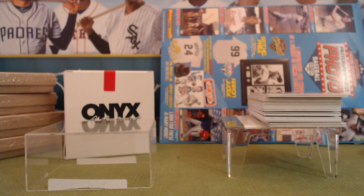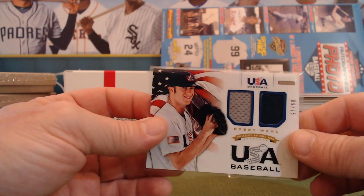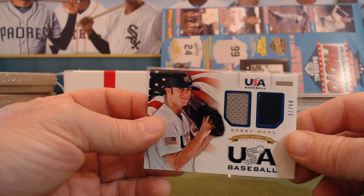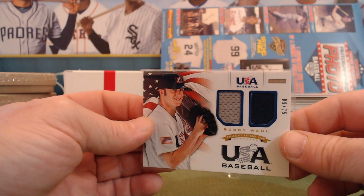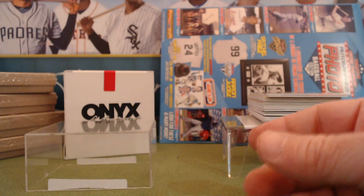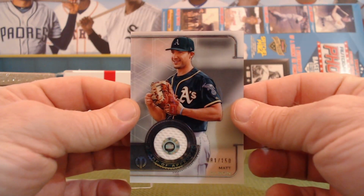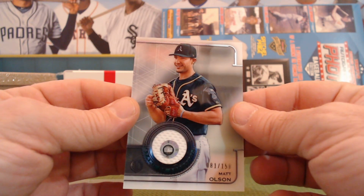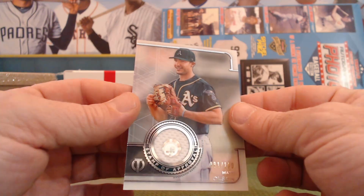Looks like 2013. So this is the Oakland A's for this one here. Who's got the A's? That's Mike again. The dual relic, numbered 9/75. Next up, we've got a Matt Olson. That's a really nice one there. Speaking of the A's, thankfully they threw a newer one in here. That goes to Mike.